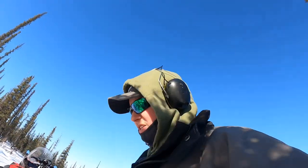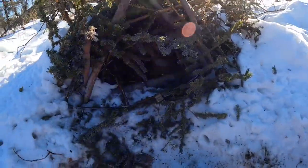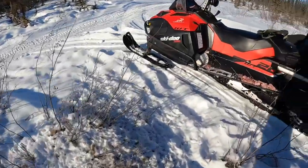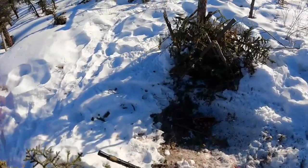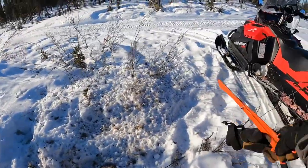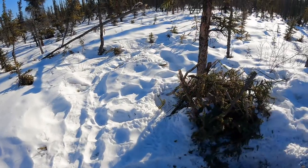Coming down, baiting these 330s. And we have a snapped one. The ground is pretty crunchy. I can't really see what came over this way. I see a lot of bird tracks.